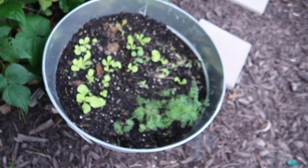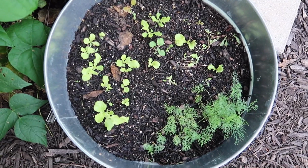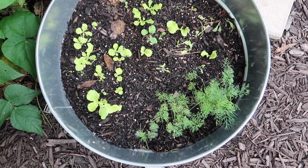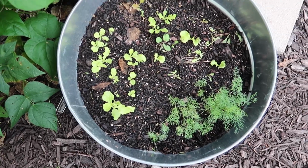This tub has some lettuce and some dill in it, and I actually came out yesterday and thinned the lettuce out a little bit, and it looks pretty good. The dill looks happy, which is good. The lettuce is starting to come along, so yeah.